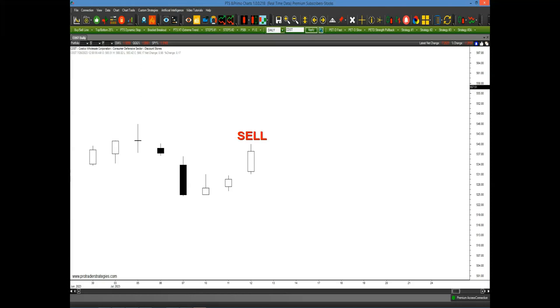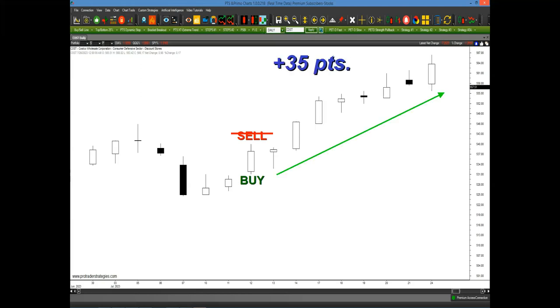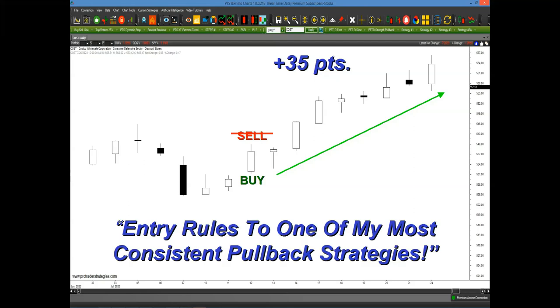Well, with today's entry rules, you'll know that you should not have sold there at all. In fact, on that very same bar, it was generating a buy setup. And off that same bar, you would have known to go long and potentially you could have captured 35 points in the days to follow. That's how powerful this method is that you'll learn today. And so that's what we're going to be talking about, the entry rules to one of my most consistent pullback strategies. So welcome once again.